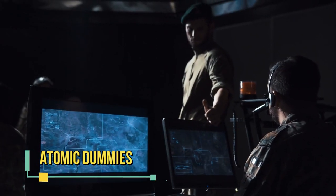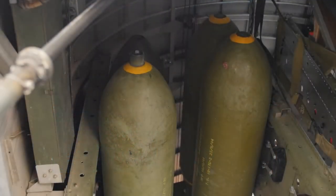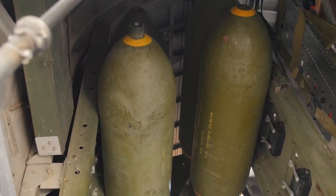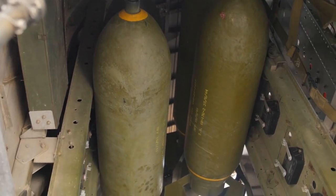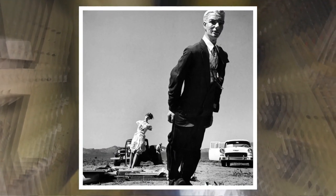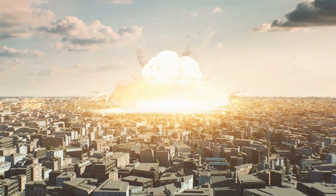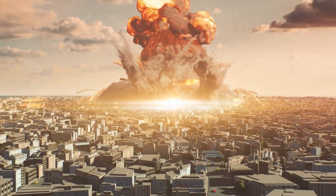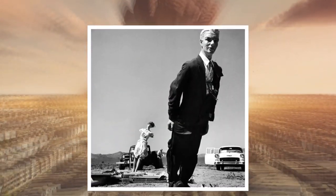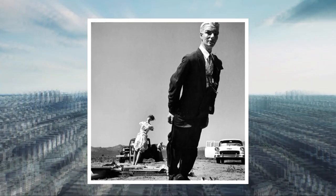Atomic dummies. In order to test nuclear bombs before actually using them on foreign countries, the United States military used test dummies like the ones pictured here. They'd stick them in the vicinity near where the bomb was to be detonated in order to examine the extent of injuries it may cause a real-life human. The dummies may not be real people, but it's still pretty chilling to think of real people being affected by an atomic bomb like that.